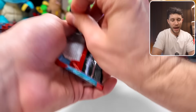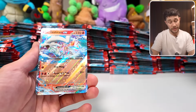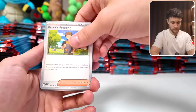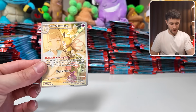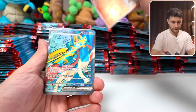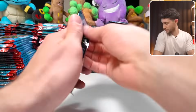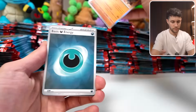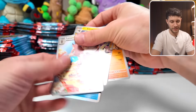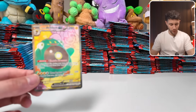All right, how many more packs until our next SIR? Let's see if we even get one. Reshiram. Rimbombe, yes. Lily's Rimbombe, again. Oh, let's go. Hopzation EX full art. That can rock, let's go, dude. More. Iono's Bellybolt EX, another full art.